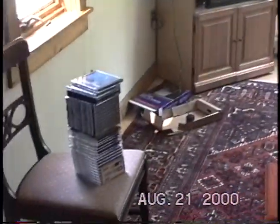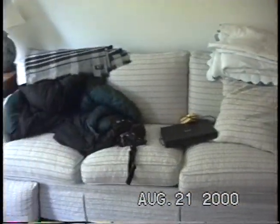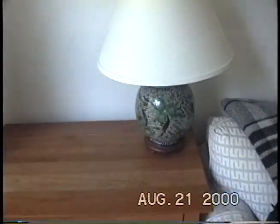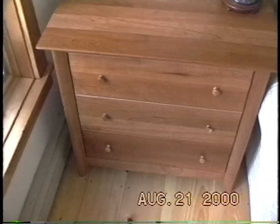Okay, this is videoing for insurance purposes. There's some nice older chairs. There's my briefcase, which I'll take home. This is a carpet. This is our sofa. This in the back is very expensive. This is a lamp. This is a Vermont chest. This is an RCA video. Whoa.